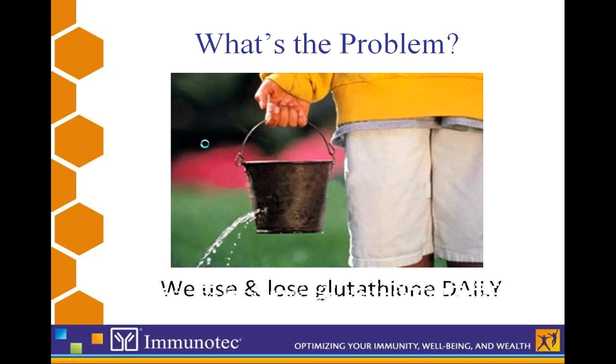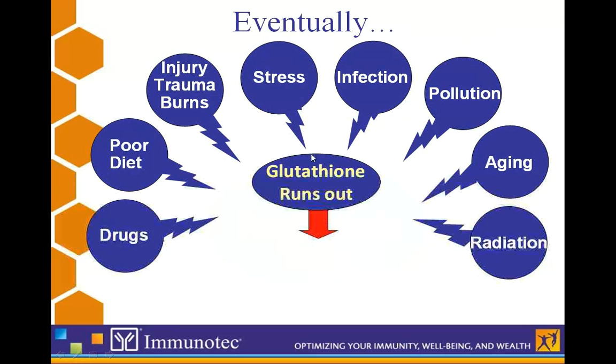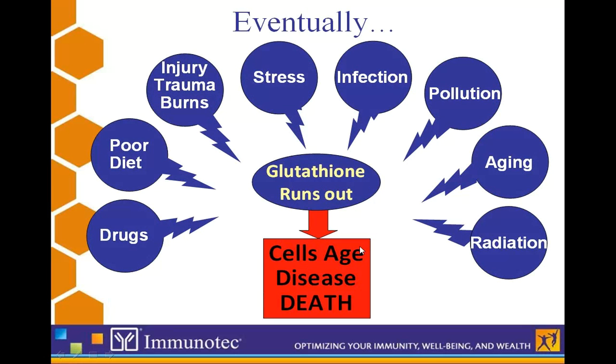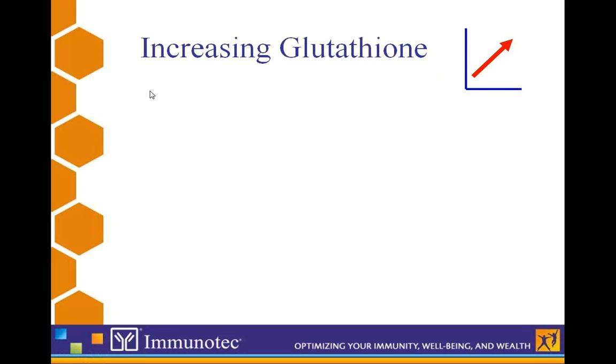So the problem is we're using up our glutathione every day, partly because of the free radicals and partly because there's so much toxic stuff in our environment. And there's all these things that use up that glutathione, whether it's stress, pollution, even aging, radiation. And as the glutathione runs short, the cells start aging, disease processes come in, and eventually you're toast, you're gone, can no longer live. So, you might be wondering, goodness sakes, how do I increase this glutathione stuff? Good question. To increase glutathione, well, it doesn't work to take a glutathione capsule, even though you could buy one in the health food store, because digestion destroys it.